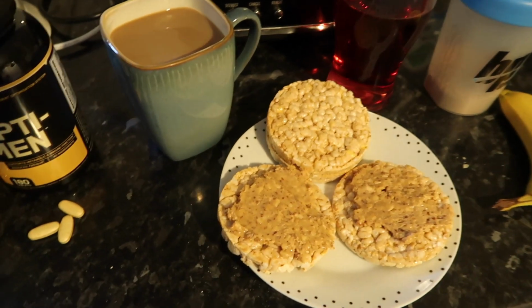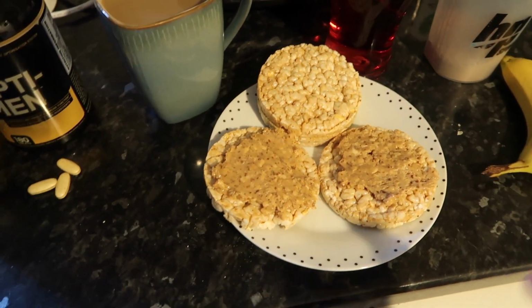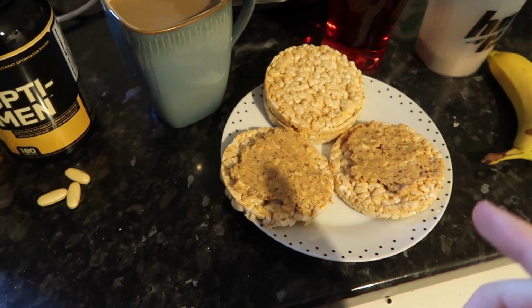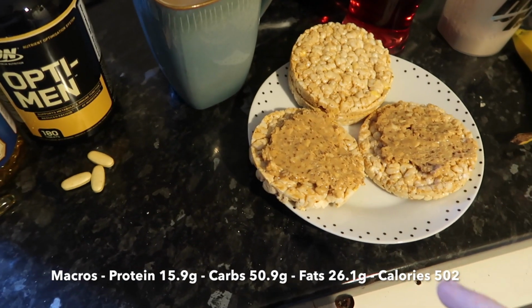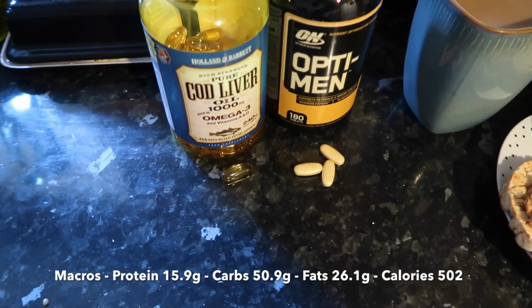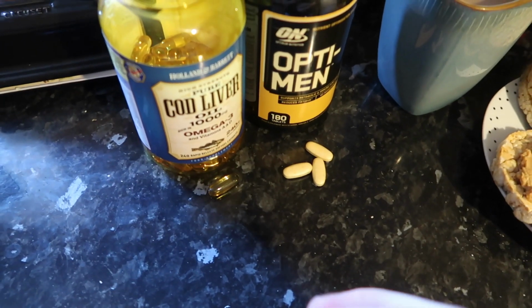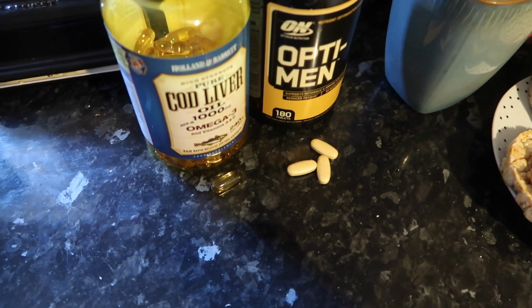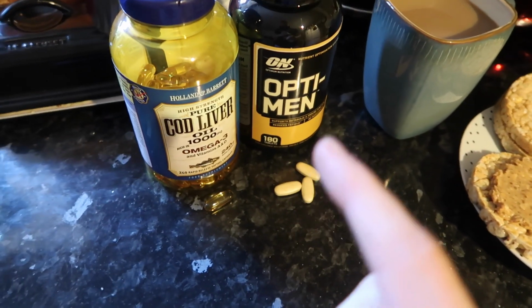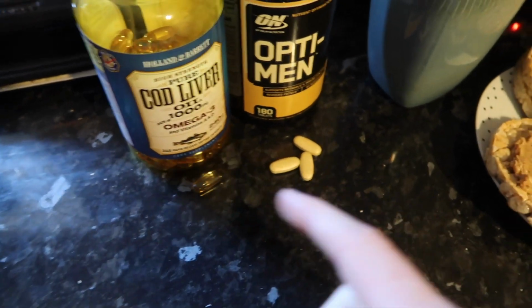Right, so pre-workout meal now. This is meal number 3, I think. So I've got 4 rice cakes, caramel rice cakes, so they got some sugar in them. And I've got some peanut butter on top as well. I think I've got like 45 grams, so they got some fats in them. And then I'm taking my multivitamins in at the same time, because they digest much better, much quicker when you have a high fat meal. So that's what I'm taking, the Optimum Nutrition Opti-Men, and some vitamin D and stuff.